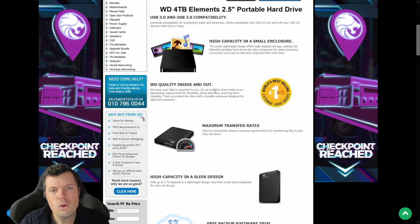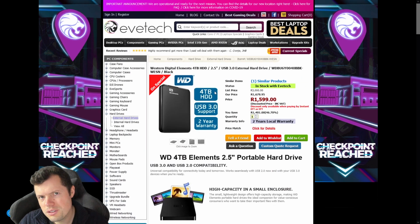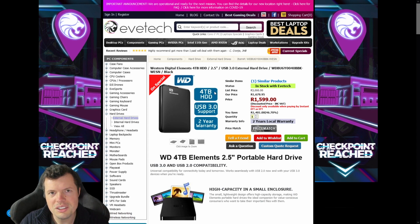And the main thing is 4 terabytes on USB 3. You can transfer to and from this drive at 120 megabytes a second, no problems. 2-year warranty as well on a moving part. It's pretty brave of Western Digital to take advantage.